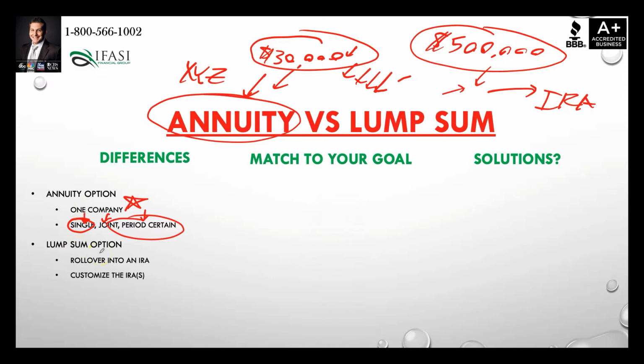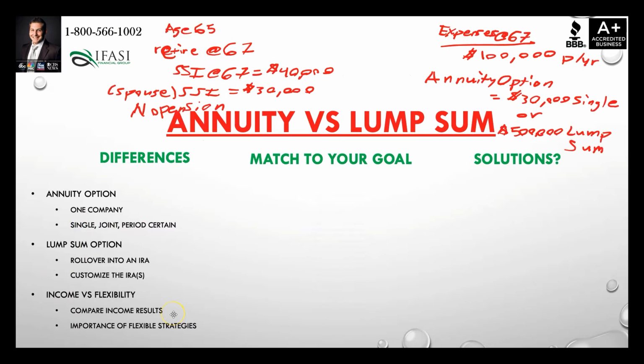You could use this lump sum to do investments, to grow your monies. You could use it for an income strategy. You could use it for an emergency strategy. You could use it for a death benefit strategy. There's a lot of different layers that you could create within the lump sum option after you take the lump sum and roll it over into an IRA. So basically, the IRA allows you to have more customization as opposed to just leaving it in a lump sum, essentially a non-invested position.